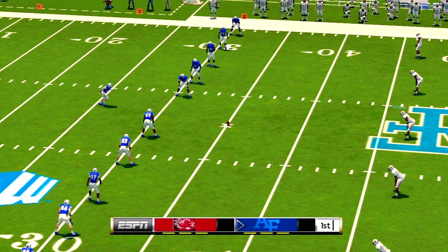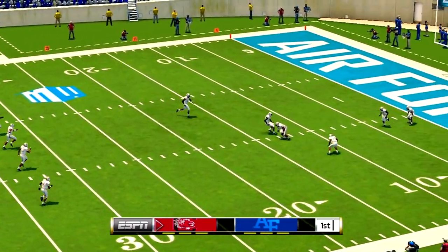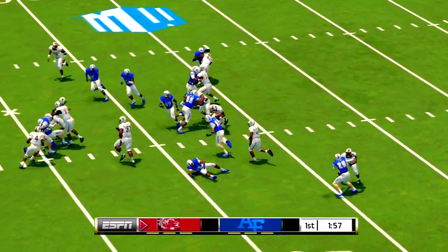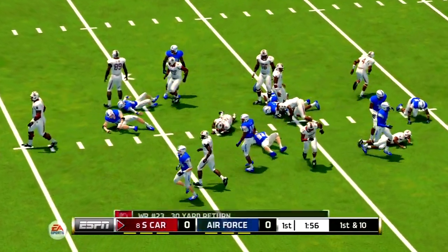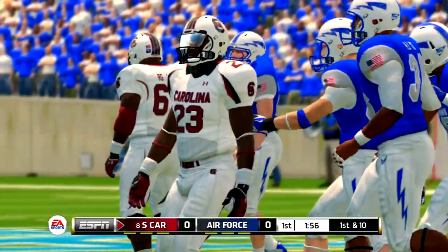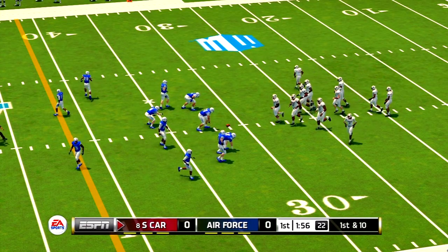And the fans are on their feet awaiting the start of this game as the players line up for the kick. He'll take it from the two. Now the offense gets ready to take their first crack at it.